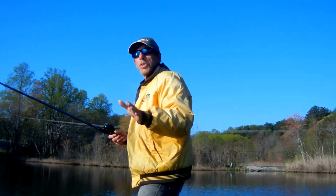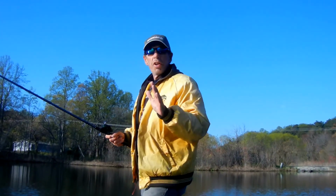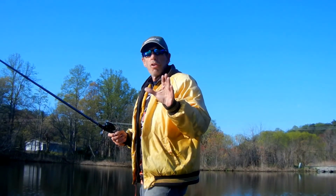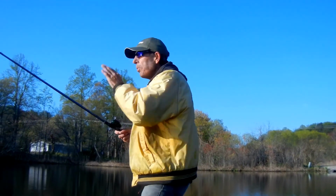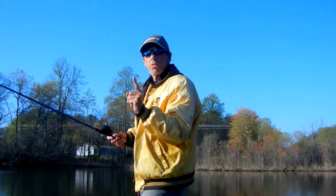It went down to 40 degrees last night. Water temperatures are still only in the 50s. I put on an Assassinator buzzbait, the silver clacker blade, white chartreuse. Threw it into these shallow pads and a monstrous bass. That's just what I thought was going to happen.